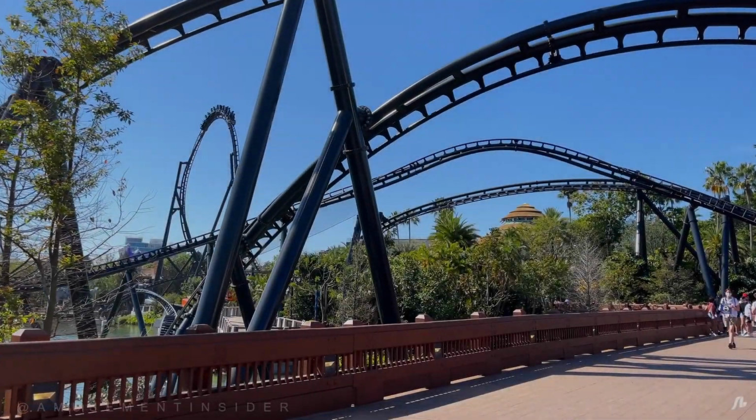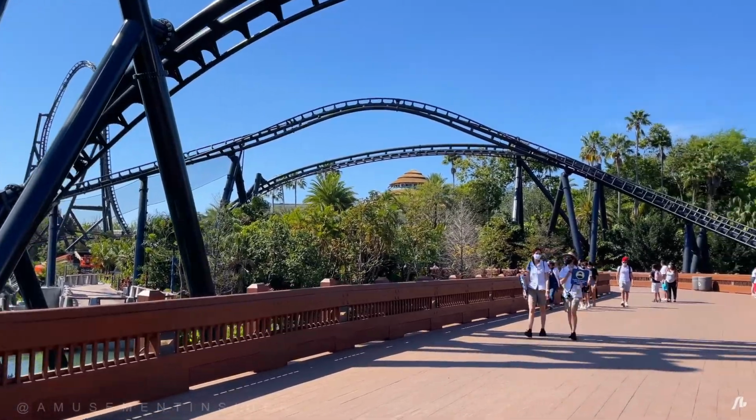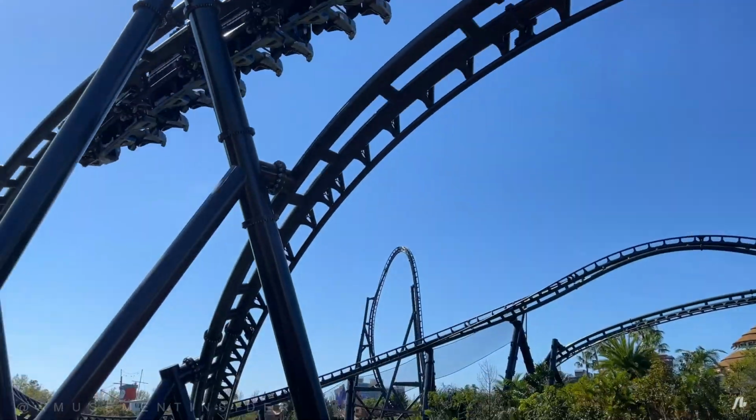VELOCICOASTER is overhyped, and here's why. Please hear me out. There are so many videos on YouTube saying that this coaster is going to be the best coaster in the world, with the best theming and the best layout, but I think that it will not live up to those expectations.